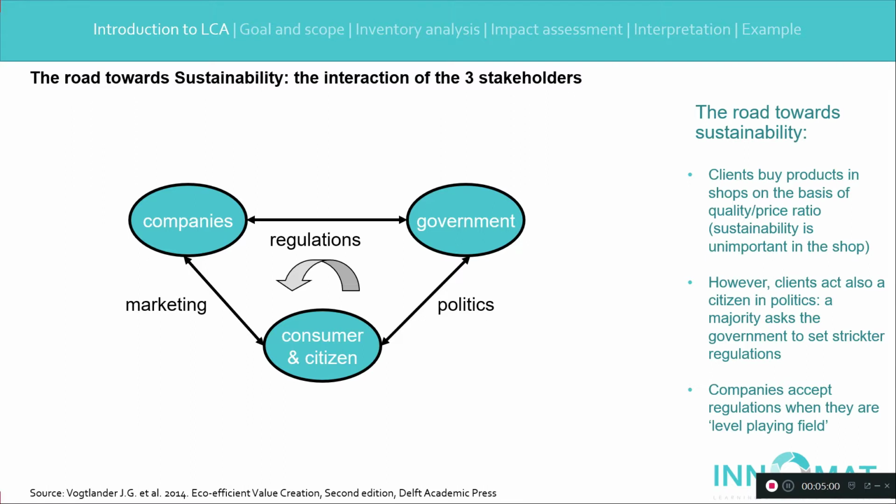This is a slow process where via politics, governments can introduce regulations, step by step. Companies accept that, as far as these regulations create a level playing field in terms of competition.